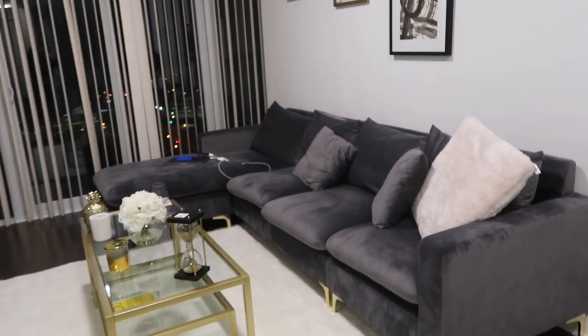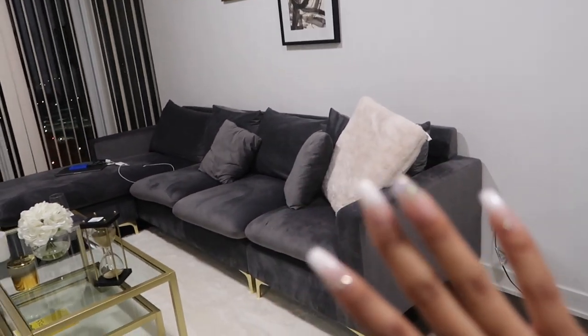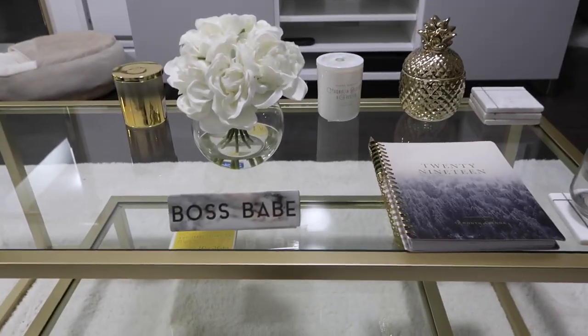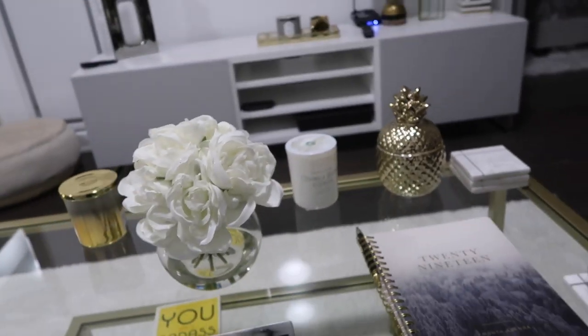I need to get some more pillows, some black and gold, something a little bit more glam than plain color or a multicolor pillow. But in the meantime, I'm so happy with how everything's looking. I love these, you guys. I got these at HomeSense yesterday. Love them. Flowers make the biggest difference.